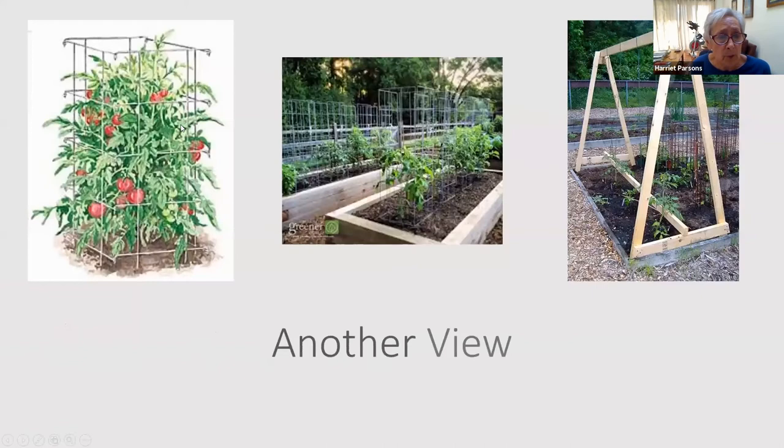Another view, cages, and a different trellis system. But still, the string coming down from above, it's not really attached. It's just got the little clips holding it.